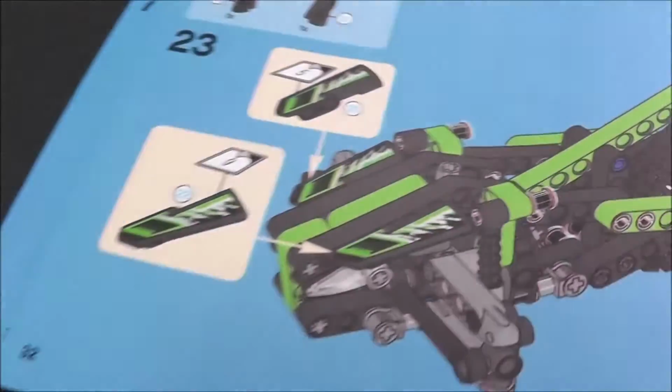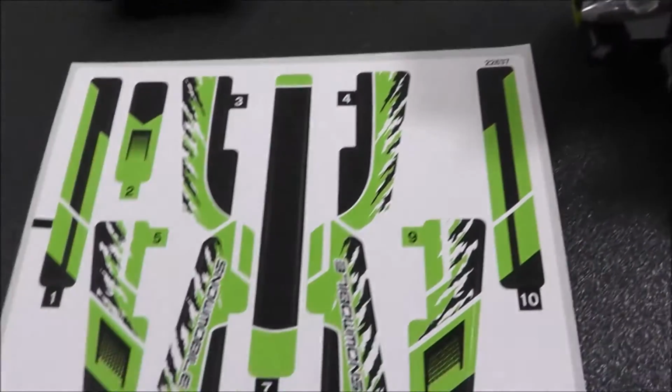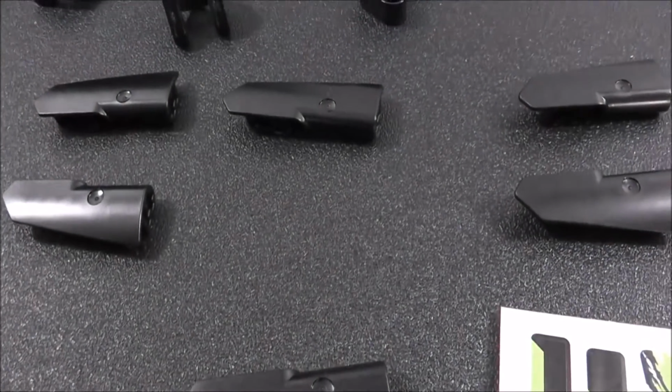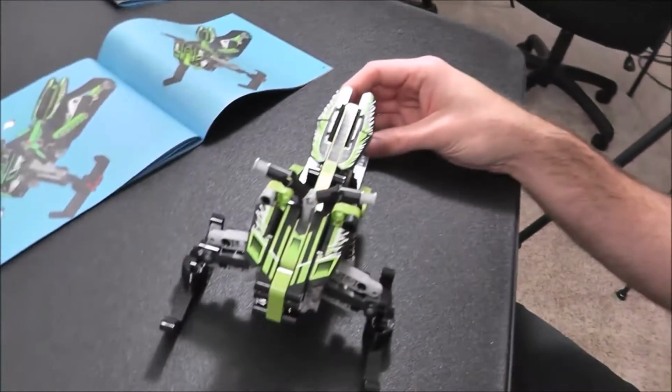Here's the snowmobile. Here's the part that makes me nervous. You got these side body panels, and they need decals put on them, and I always hate doing that because I'm kind of a perfectionist, and I like putting them on just right, so this is kind of a nightmare for me, but I'm going to do it. Hey, that's not too bad. I am super excited. The snowmobile is done.